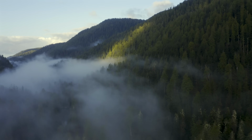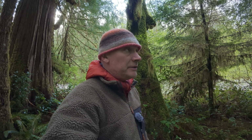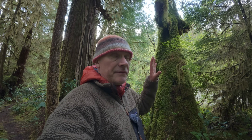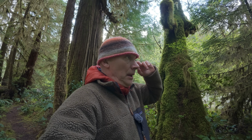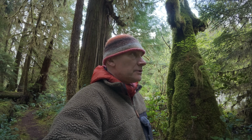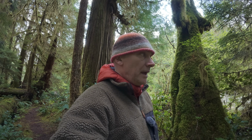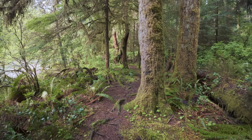Oh, good morning everybody. So the rain did stop late afternoon yesterday, and this morning it's beautiful. We've got some nice atmospheric fog up high in the canopy, and the sun is trying to come out, so I've tried to get out as early as possible to get the nice light before it gets too sunny. And I'm just walking along the river here, the Walbran, checking out some of these larger trees.